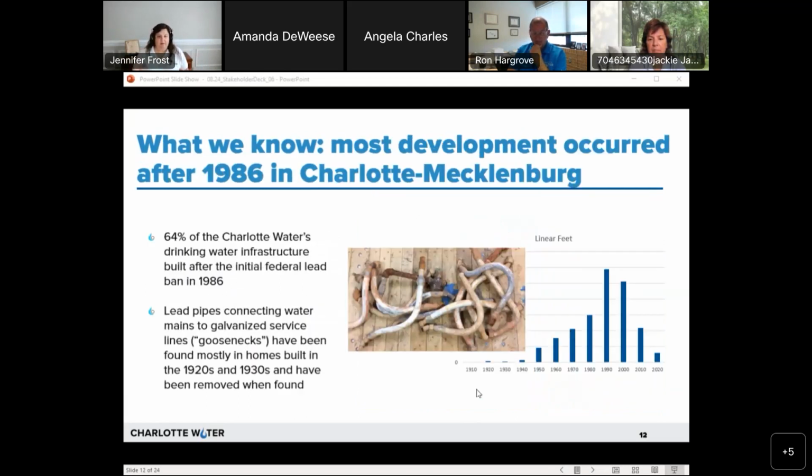We also know that Charlotte Water's water system, as our city, is actually really young compared to a lot of the national cities that this rule also applies to. Think about Boston, Philadelphia, a lot of the northeastern cities. They've been around a lot longer. They expanded a lot faster and a lot sooner than Charlotte did. In fact, 64% of our water system was built after the ban of lead in 1986.